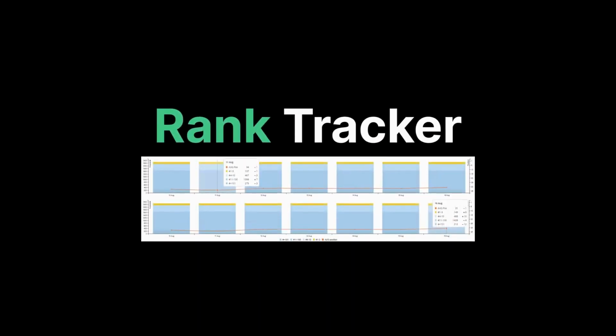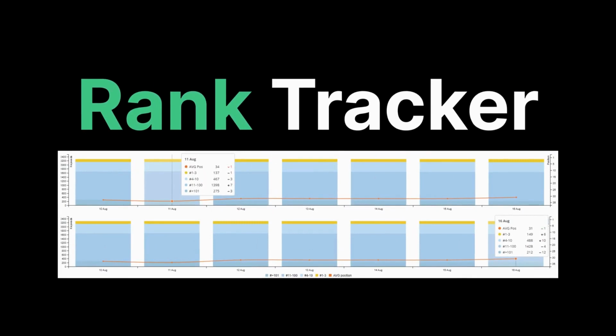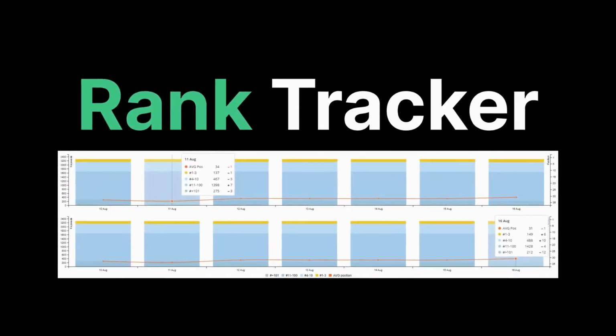Now, if we go look at the rank tracker, over the course of the last week, our average ranking has moved up from number 34 to number 31. We also really care about our keywords being ranked in the top 3, because really, the top 3 search results are always the most clicked on. In the last week, we've also gone from 137 to 149 of our keywords in the top 3.